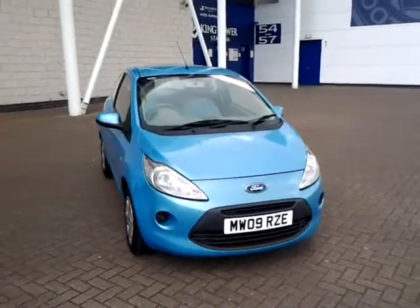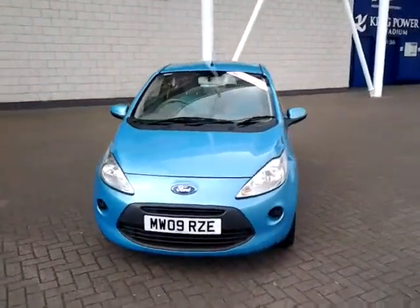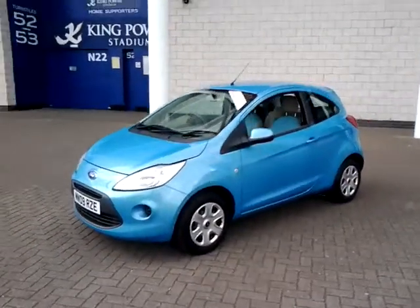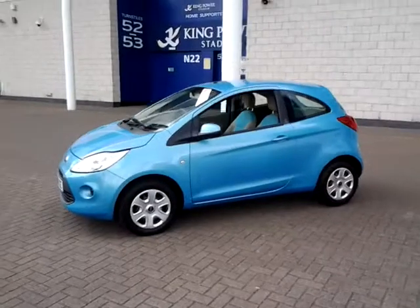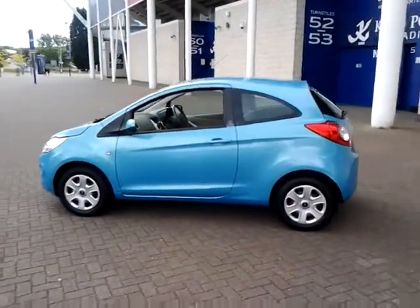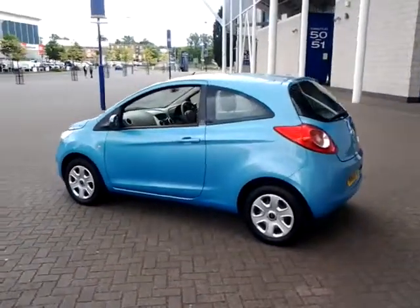Leicester. Today we're looking at this 2009 09 plate Ford car. This is a 1.2 Style 3-door hatchback. This vehicle has currently covered just 34,000 miles with full service history. It is finished in metallic blue with cloth interior.